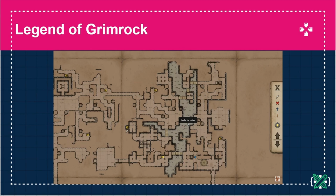So if you couldn't open this chest, you'll know, okay, there's a chest there. I'll go back and I'll get that later. It's just really easy to keep track. It's a dungeon crawling game, so there's different levels. You can clearly just go up and down here on the different levels and see the different maps, so it's really easy to tell where you are.